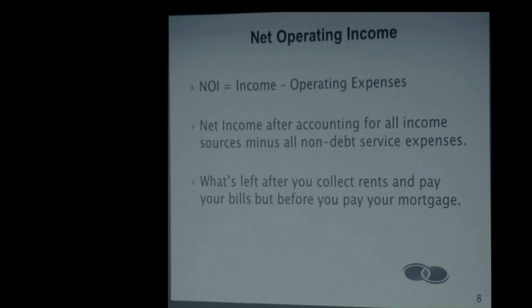And you have to pay yourself. This idea of if a property just pays for itself is risky, because if that month where it don't pay for itself, then you got to pay for it, right? So it should be paying the mortgage and paying you, even if it's just a little bit. But make sure it pays you, right? So, the way I broke it down is what's left over after you collect the rents, pay your bills, but before you pay your mortgage. It's critical, right?